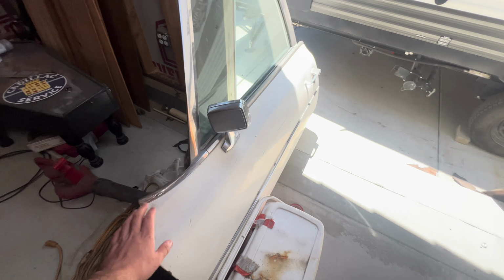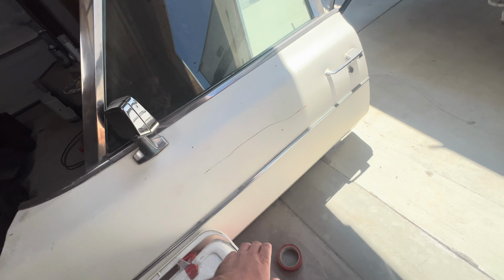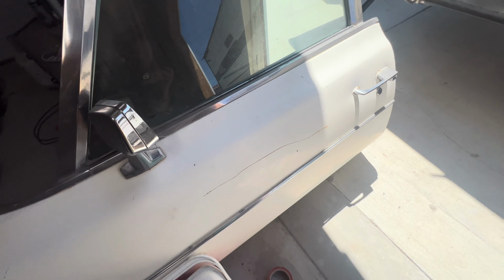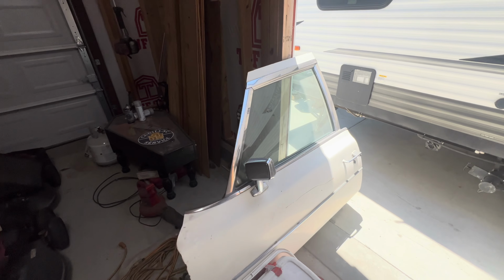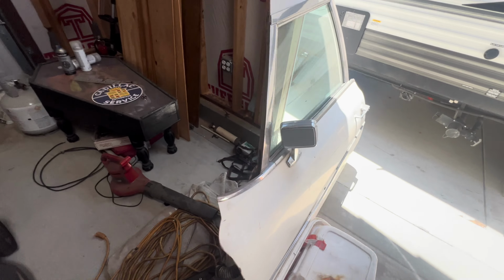But this is going to work really nice. It's only got like one cut here, and this will sand out fairly easily. And there's a window on it already, which is great. So that's really cool. From what I've read, this door should fit.